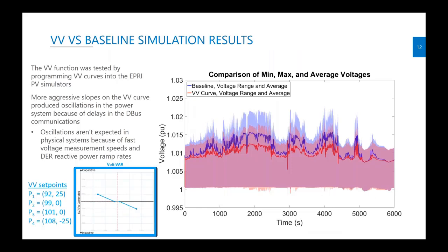This is our Volt-Var implementation versus baseline. As you can see, the baseline average system voltage is indicated here by the solid blue line, with a patchwork of maximum system voltage and minimum system voltage in these light blue colors. The red line is the Volt-Var curve that we implemented. The curve is shown here on the bottom left. It is less aggressive than what we initially started with. We had a more aggressive curve in our first experiments, but noticed that, due to delays in DNP3, we were getting power system oscillations.